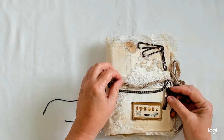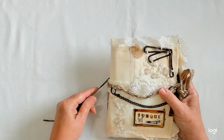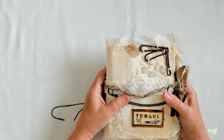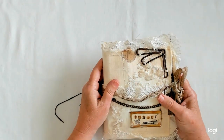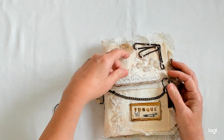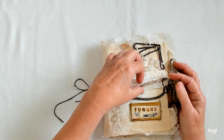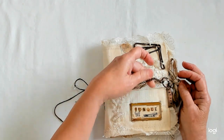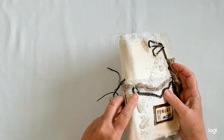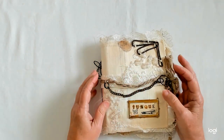Okay, we'll start with the cover. Now, Lynn uses a lot of found objects. She found this in a parking lot, and so she put it on this cover, which I just love. She has some lace here, and it's loose. The tie is loose, and then there's a chain on here. I'm pretty sure this probably was a found object. I don't know about the chain, but it could have been.